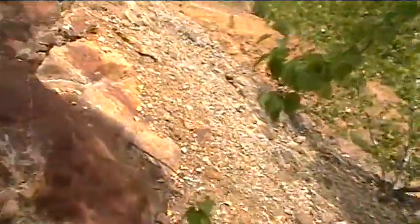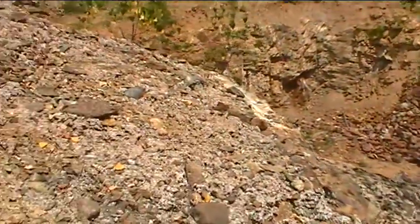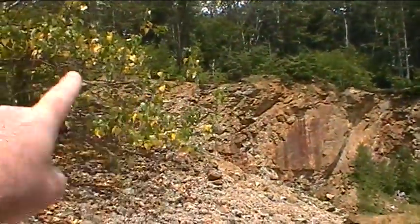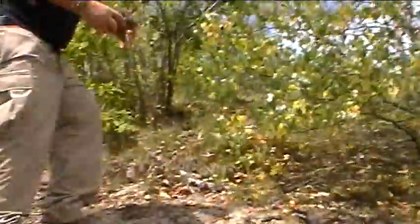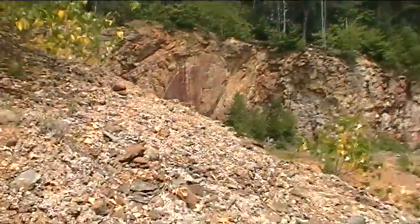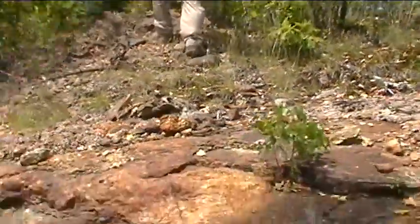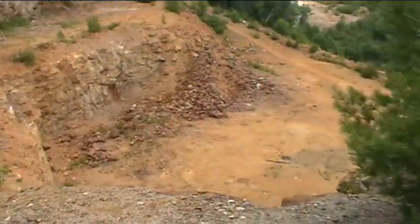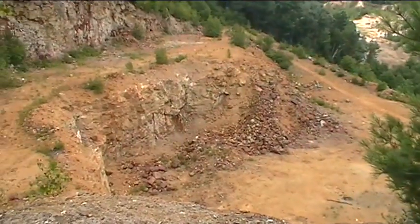It's all loose. Oh yeah, we still got a ways to go. We want to be up there. It just hit the bottom. I wonder if we can continue up this. Oh yeah. Yeah, I think we can, as long as we stay back away a little bit. All right, well, we're near the top. Not quite there yet. I'm telling you, it is huge. I mean, it looks big down there, but when you're up here, we're not even at the top yet.